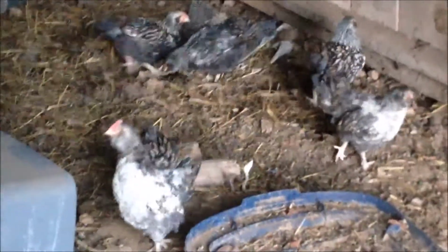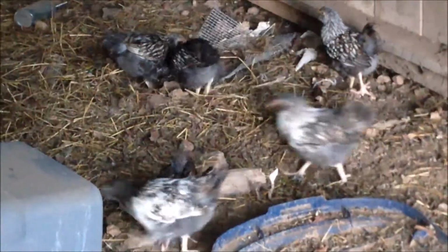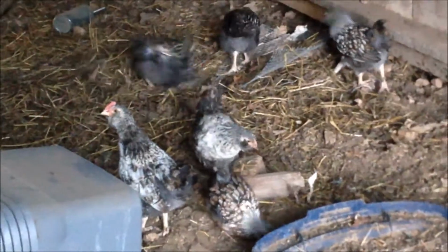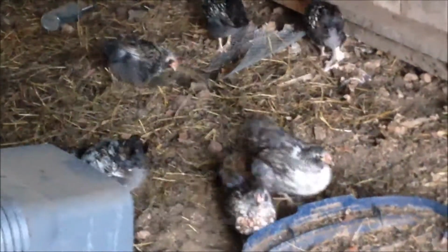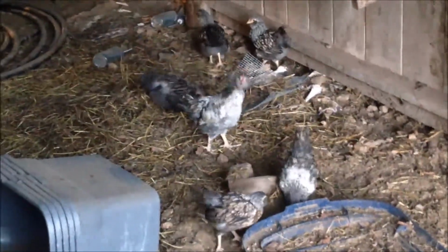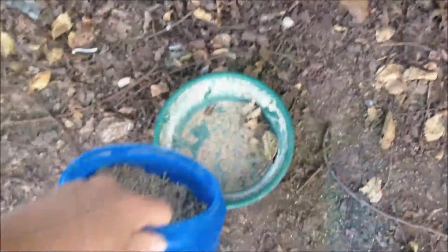These little guys, these are my babies. And they've found a hole that they can squeeze out of the chicken pen. And I don't know where it's at yet. I haven't found it. So they're over here in the barn where they're not supposed to be. Hey, pretty darling.